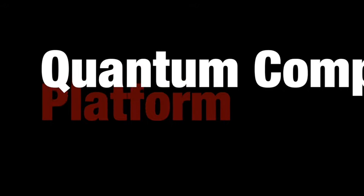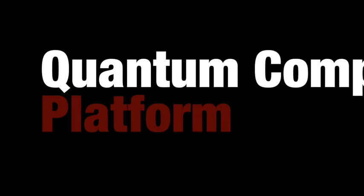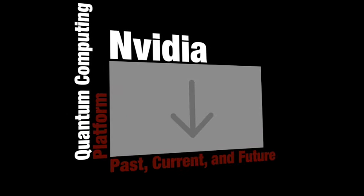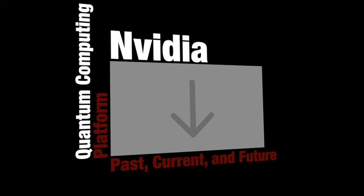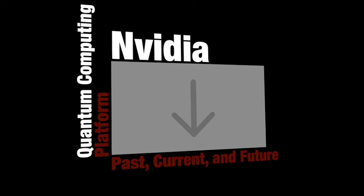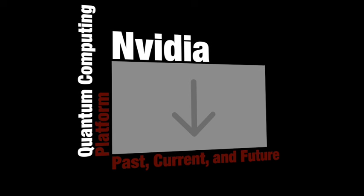Okay, so get this. Imagine a world where the problems that would take our most powerful computers millions of years to solve could be tackled in minutes. Yeah, that's the potential of quantum computing. It is, yeah. And today we're diving into Nvidia. Right. You know them for their graphics processing, but they're becoming a major player in this field.